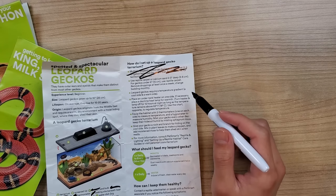And then we've got place under, they do have an energy heater, but it's not. Here, I'll draw it in for them.